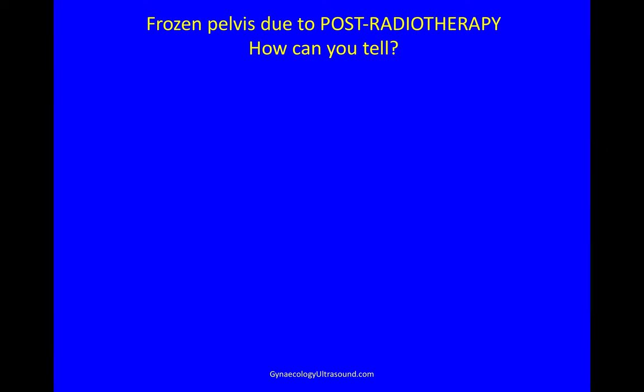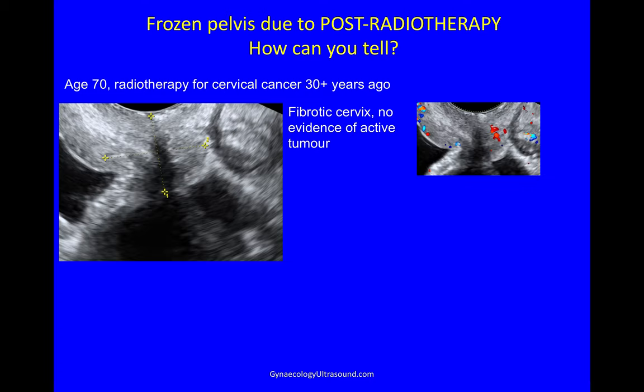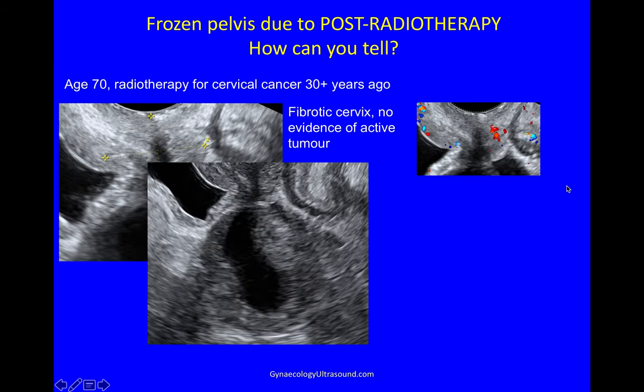How can I tell that this is a frozen pelvis due to radiotherapy? Well, she's 70. She told me she'd had radiotherapy for cervical cancer 30 odd years ago. And when we're looking at the cervix, it was just fibrotic. There's no evidence of active tumour there. There's just a tiny bit of vascularity. That was all normal and not suspicious.